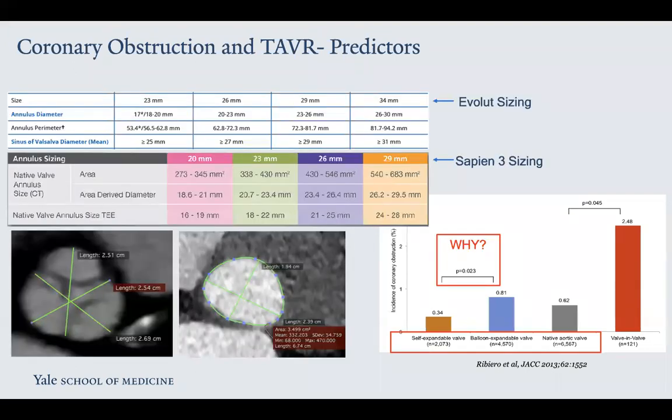So why did it occur in this patient? Again, we have sinuses that are quite small, and we talked about the STJ that was there for the valve size that we were putting in.